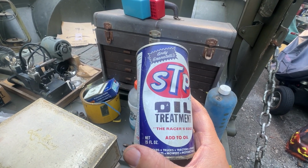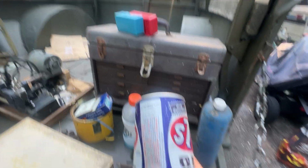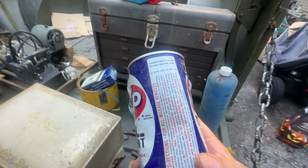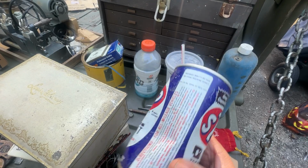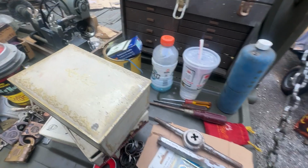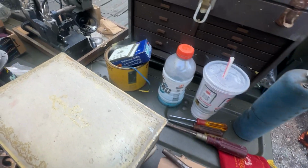They still make this today. They still sell this today, and I still use it today. This is good for older vehicles like my truck. It's got zinc additive in it, which is what oil needs for the flat tappet motors that these things run. And it's always good to put this in with every oil change on your antique car. And by antique, I mean like before 1980, something old. Oh, no, actually, even after that. Before 95, let's say, somewhere around in there.